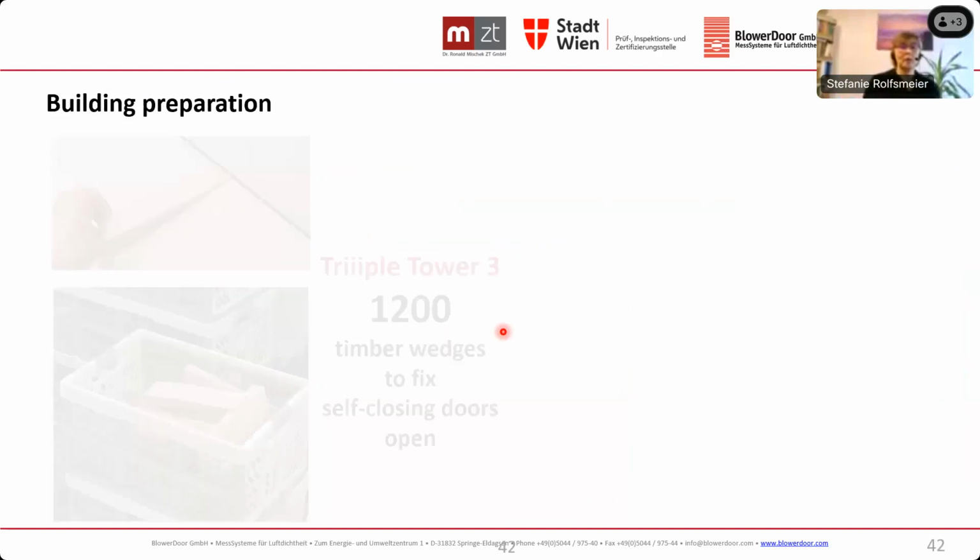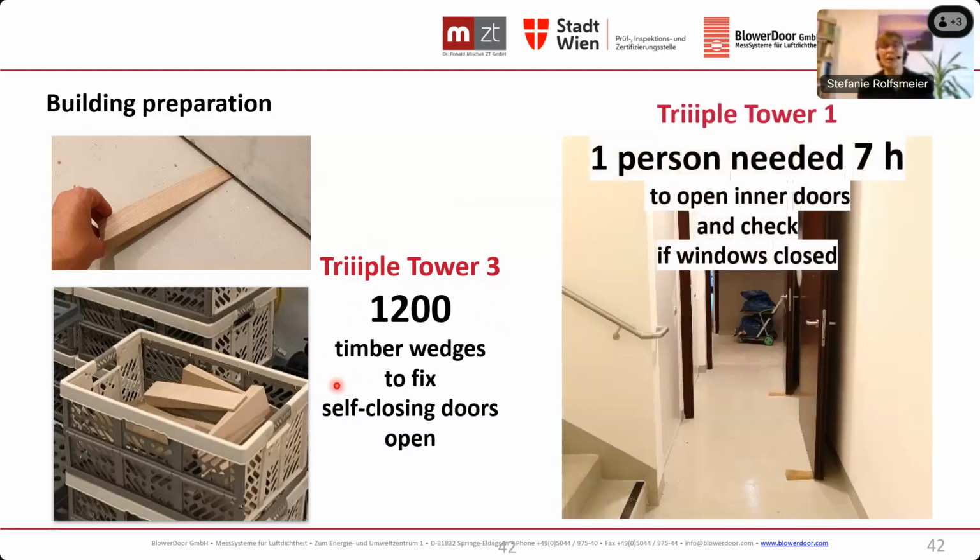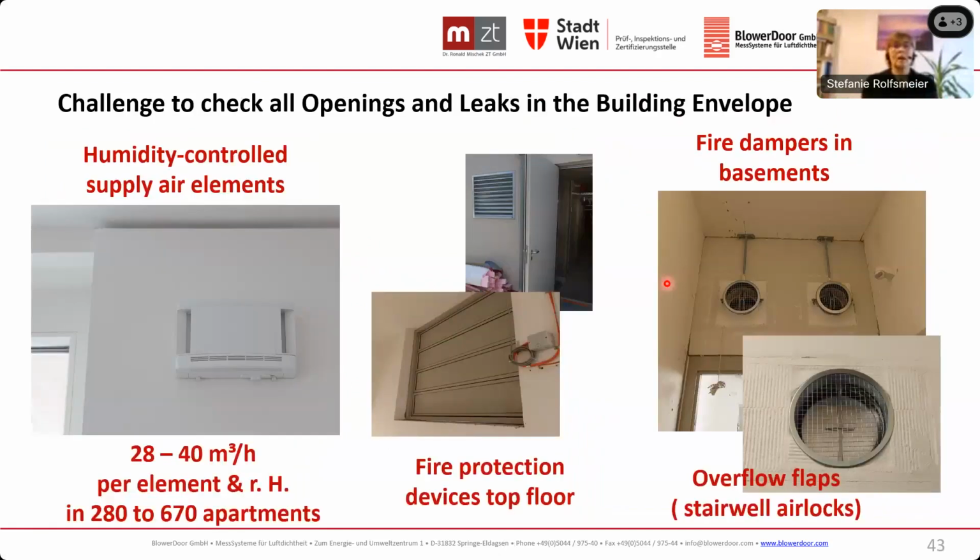Some interesting information maybe for you. It was good to make a construction visit on the construction site because we needed 1,200 timber wedges to fix the self-closing doors in the open position. And we timed it for triple tower number 1. One person needed 7 hours to open all the inner doors and the stairways and to check if all windows are closed. 7 hours, that's 1 working day. It is a challenge to close all openings and check all openings in a big building, in a high-rise building.